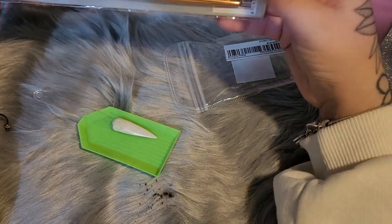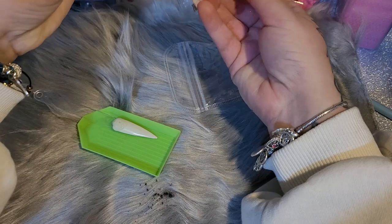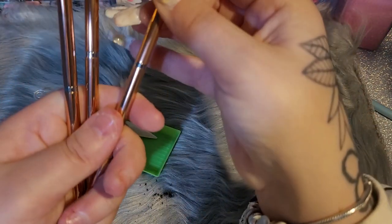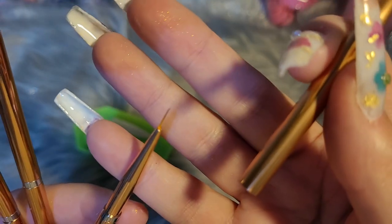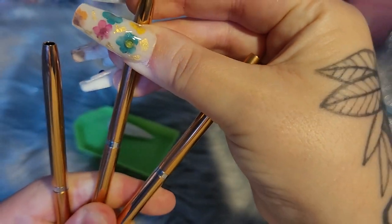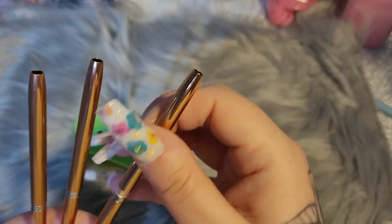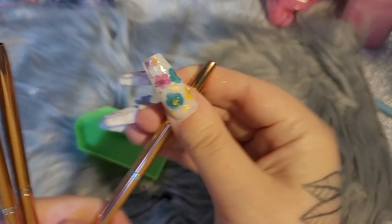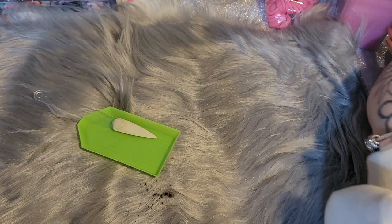I got some more liners, because you can never have too many liners. And these ones have lids on, which I appreciate. So, these are fine liners, which I was really grateful for. Wow, that is hard. And they have lids that you can't get off. There's a longer one. I think that one is the longest. Okay, well, we're not gonna find out because I can't open it.